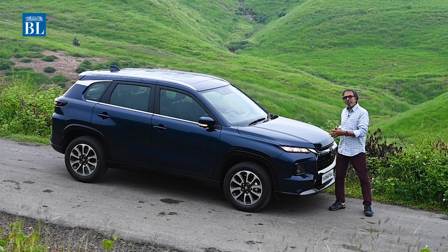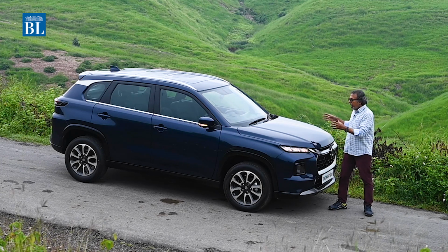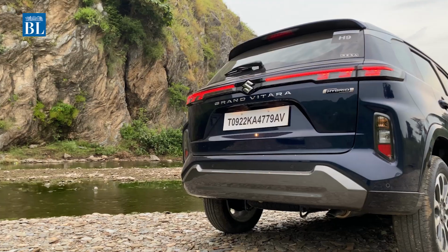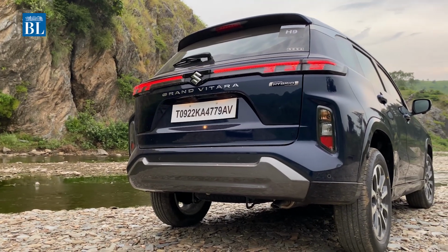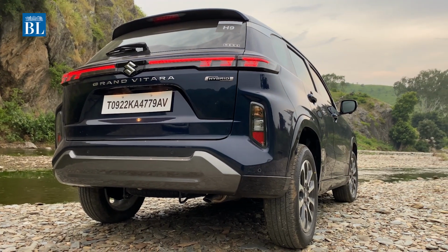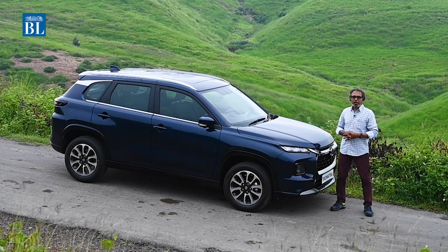It's the two brands that have brought together their synergies and their strengths to create a vehicle that is going to deliver benefits for both these brands. It's an SUV that's going to help Maruti get into the premium segment, and it's an SUV that is going to help Toyota get into the mass segment hybrid categories.